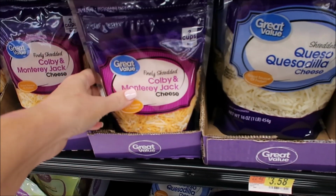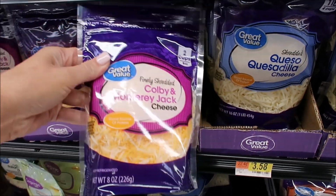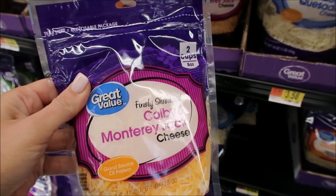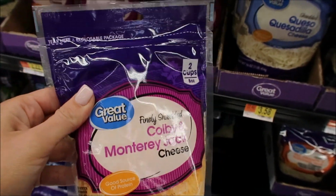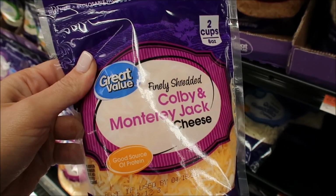Great value brand cheese coming in hot. I'm gonna get some of this for Taco Tuesday. We're gonna have some cheese shell tacos, and to me this one's just as fine unless the Kraft is on sale, but your girl's saving a few pennies. Normally I would buy cheese at Sam's, but I ain't going to Sam's this week.